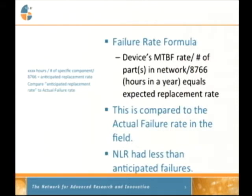For this one, the failure rate formula, we took the device's MTBF rate, divided it by the number of parts in the network, and divided that by the hours in a year to equal the anticipated replacement rate. We then compared this to the actual failure rate in the field. NLR had less than anticipated failures.